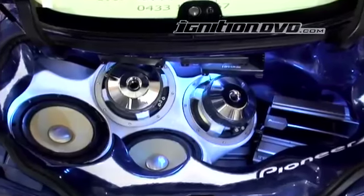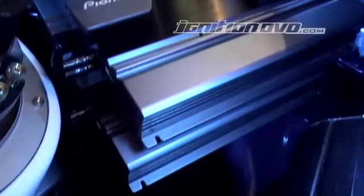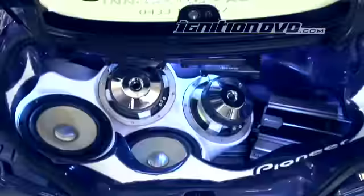Then things get completely out of hand. There's a total of 8 amps, 4 1000 watt mono blocks, 3 125 WRMS units and a 4-channel with a 5 farad Stinger capacitor to keep things in check.